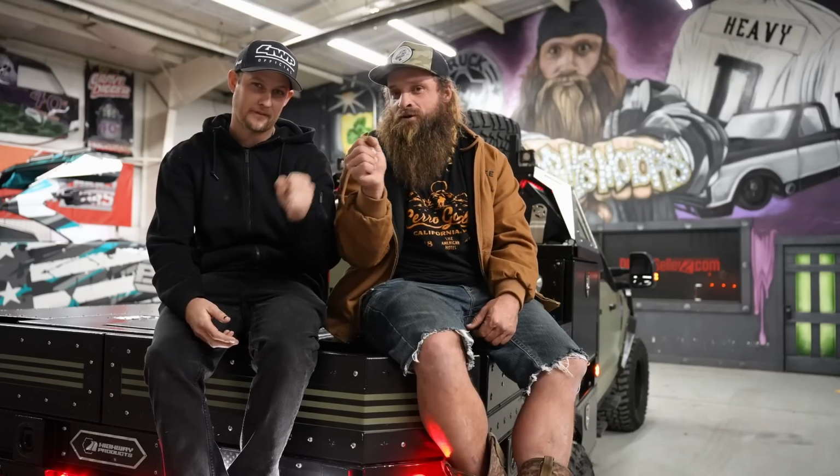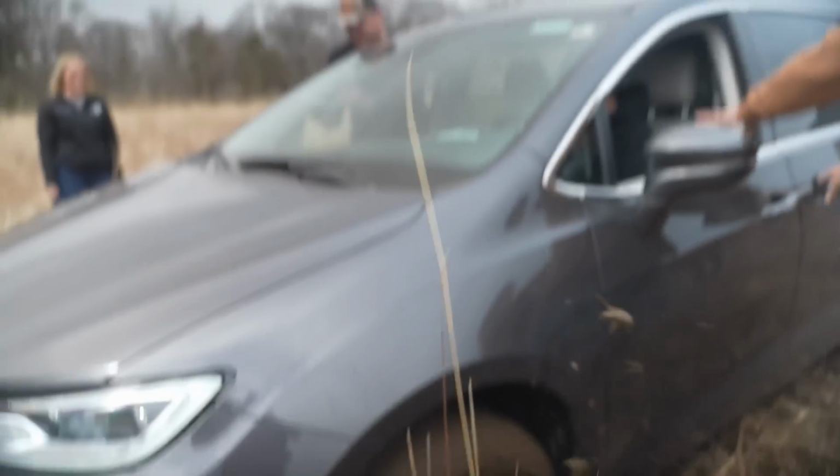Then I got to drive a tractor. Tance gets the rental minivan stuck in a field. I thought we were gonna keep that out of this. Oh, whoops. We talked to everybody we could to see what they wanted on the ultimate farm truck.